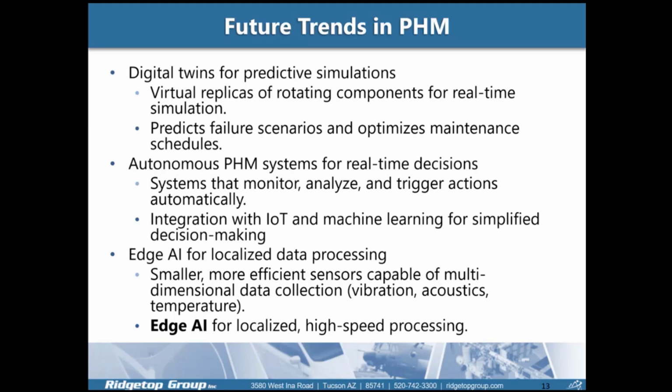Another trend that we're looking at is the use of edge AI for localized data processing. So we can have powerful AI models running on smaller devices directly on site. And this also enables real-time predictions even in remote areas with limited connectivity. So for example, some sensors on wind turbines can now process vibration data locally and identify faults within seconds.